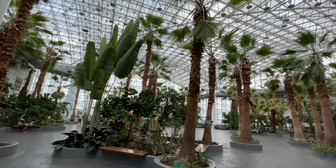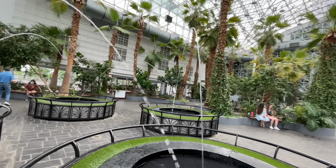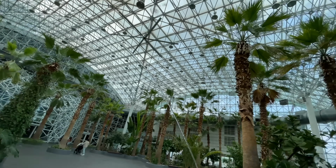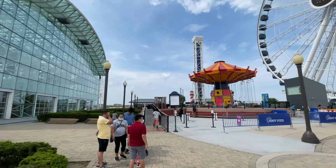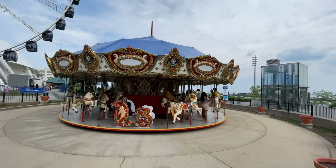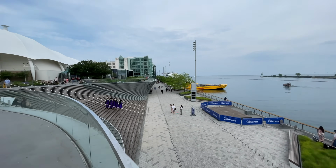But this pier is 3,300 feet long and extends way out into Lake Michigan. A great place to get a boat to go out onto the water. They do have many dining options out here, including upscale restaurants and just casual fast food. Some shopping, but not too much. Mostly just souvenir shops and boutiques.